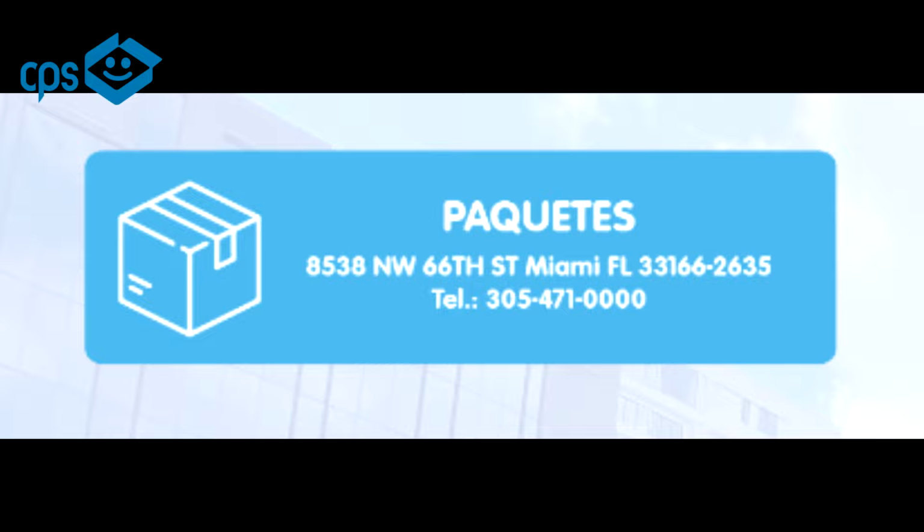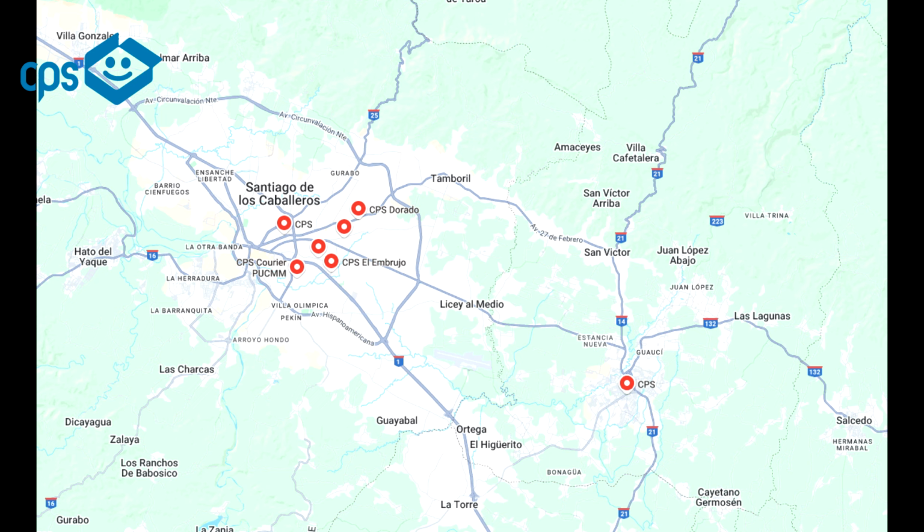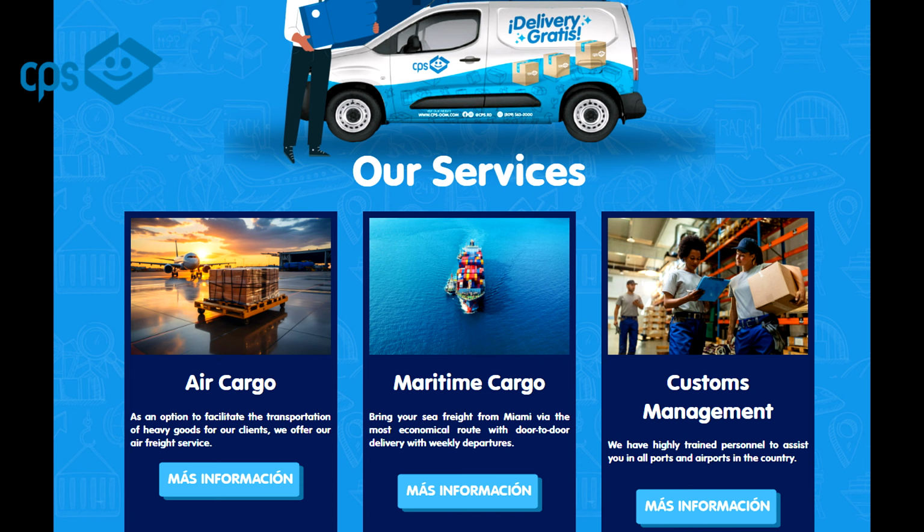And the next courier is CPS. As you can see, CPS does have an office in Miami. And here's the address for that location. I don't see where they show you how to address it. I'm sure you address your packages pretty much the same way, unique identifier next to your name. And CPS also has multiple offices across the country, like Santo Domingo, Santiago, Punta Cana, San Francisco, Jarabacoa, La Vega, Las Terrenas, Mocha, Samaná, Nagua, San Cristobal, Bani. So not as many as the rest of them, but they do have enough offices across the country to satisfy your needs depending on where you're located.